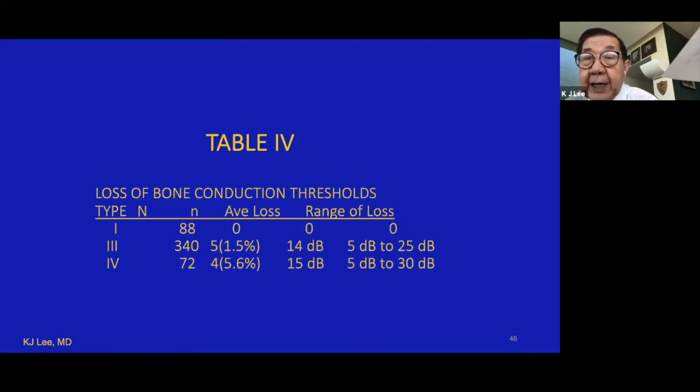Now you want to find out whether we cause any sensorineural hearing loss, or what we call loss of bone conduction thresholds. And there are some, and the statistics there speak for themselves. Next.